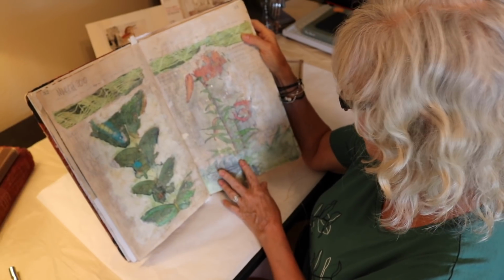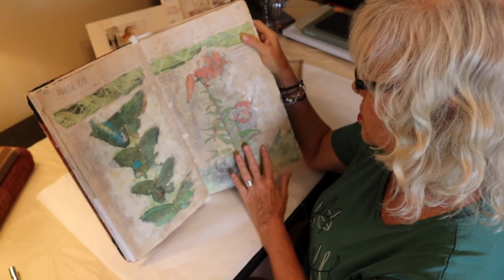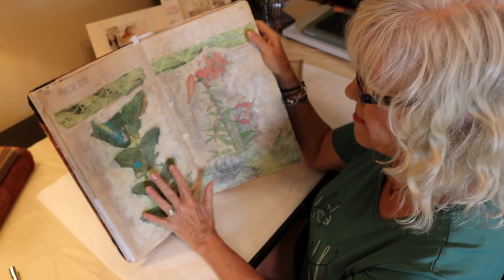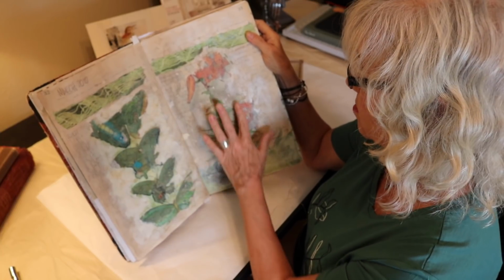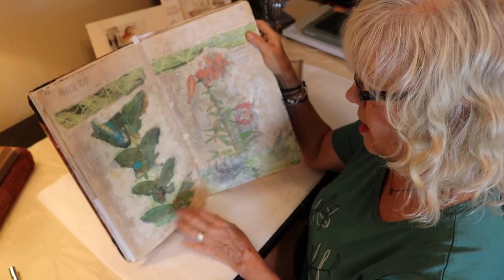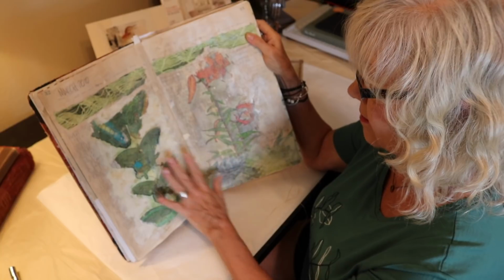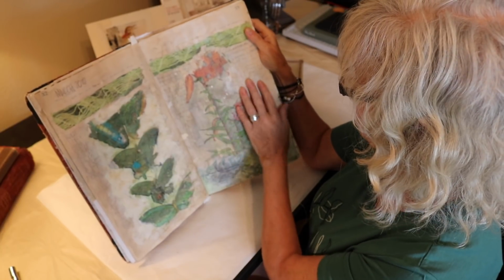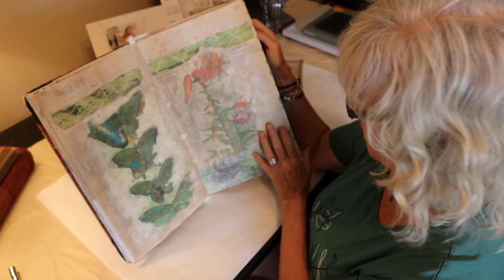And as you can see, I did the transfers right on the journal. I really like doing that. So I journal, write on the bottom, and then I put some kind of either acrylic paint or some kind of gesso over, and then I put the transfer down. And I really like the way it comes out. I like that it's got a sfumato edge to it. You can't completely see it, but it just looks so really lovely and yummy.